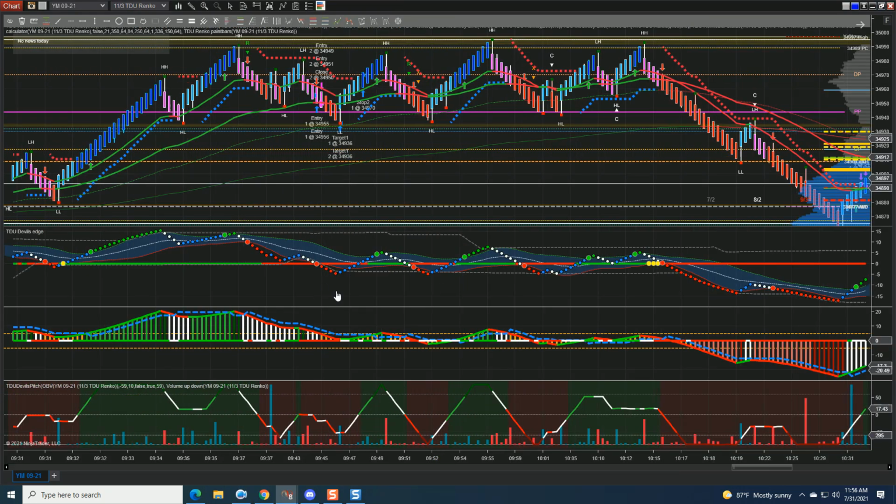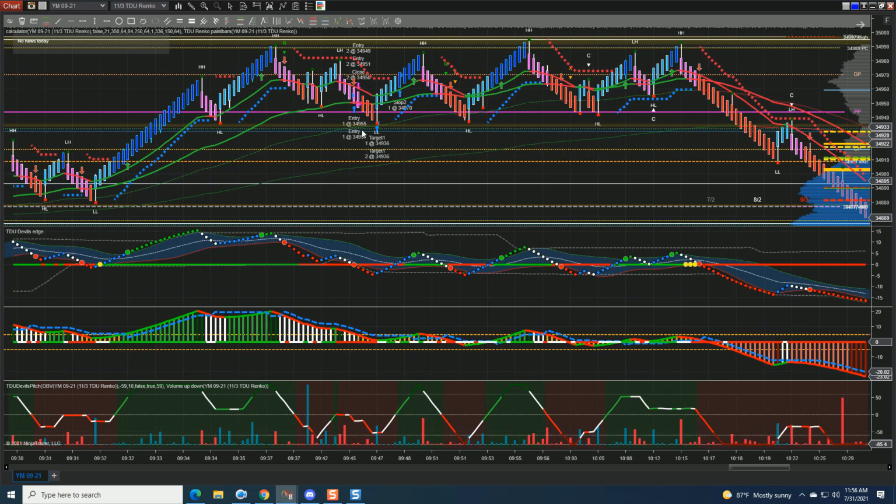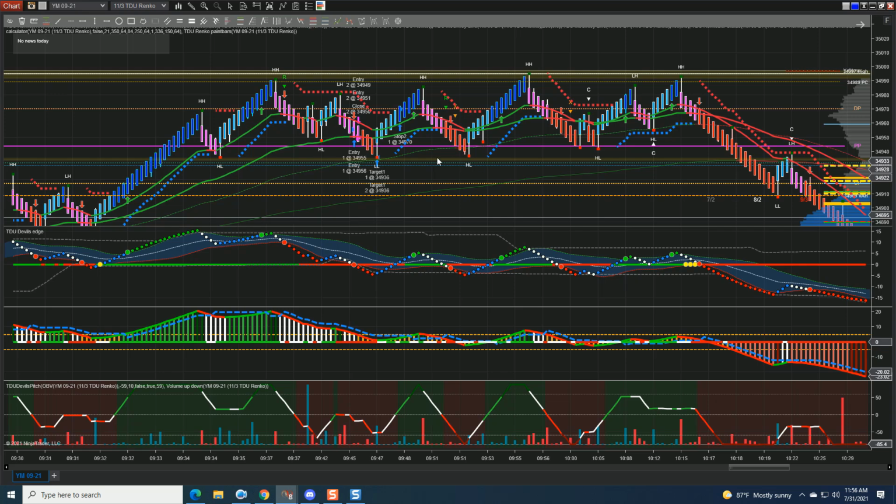So here in the YM, actually I made a kind of a rookie mistake. When I'm trading, I have the ES on this monitor and the YM directly above it, right? So in the stacked monitor setup that I have. Well, I think I was watching the ES or something, or I may have been watching that gold trade, and I looked up and I saw that we had just done this, right?